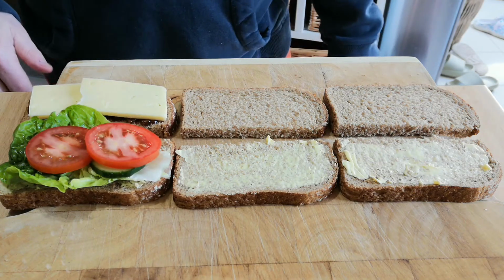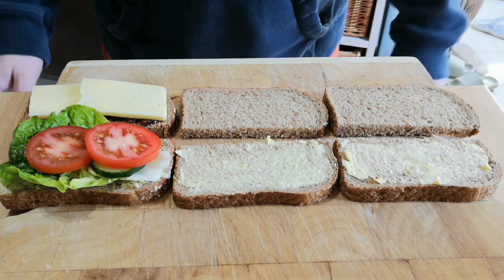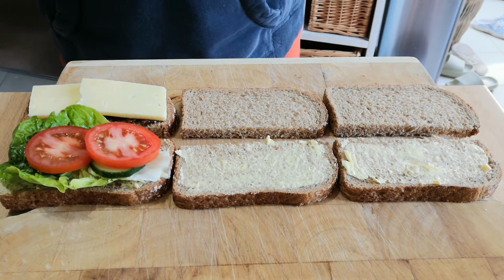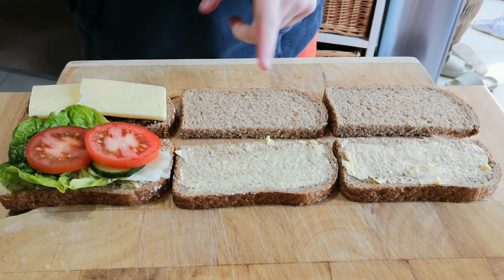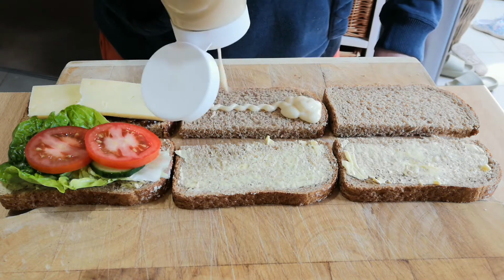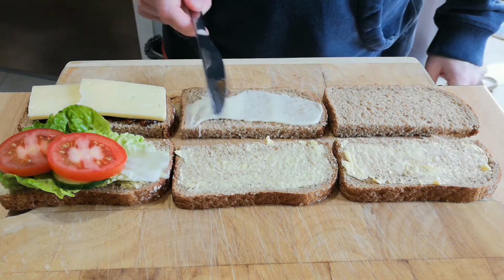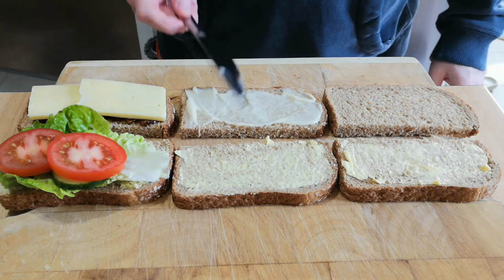Sandwich number two. Now this is a bit of a Green family classic. I don't know whether people eat it elsewhere or not, but we eat it quite a lot in our family. I think it's come down from my grandfather. And this is cheese and beetroot. Okay, so for the condiment for this side that we're using this time is salad cream. There we are, a good dollop of that. Give it a little spread around. There we go. Now I love salad cream with cheese. I think it's a really great combination.